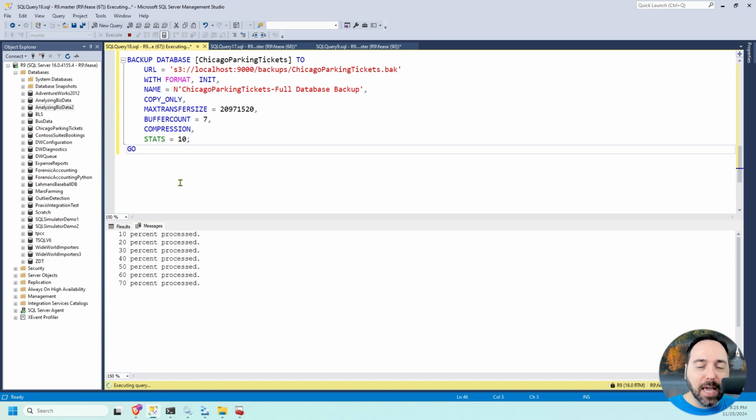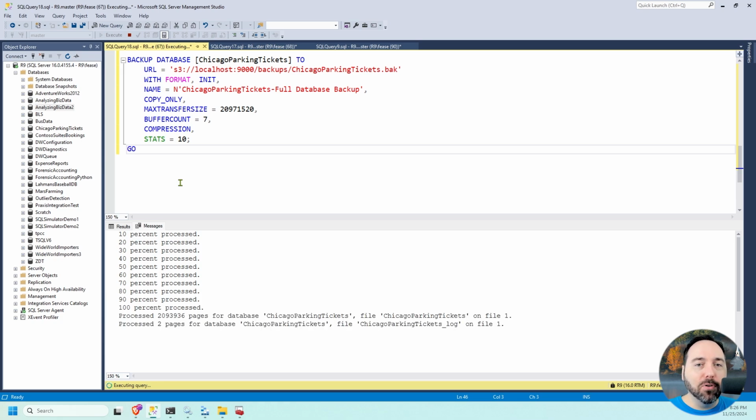So I'm going to replicate that here by using 20 megabyte max transfer size and 7 buffers. That adds up to 140 instead of 128, but it's close enough. I am also going to enable compression. With settings like these, it took approximately 5 seconds to back up the database to disk. With backup to S3-compatible storage, it is going to take closer to 30 seconds to complete.